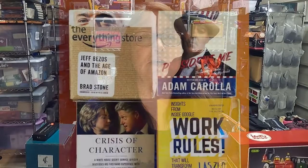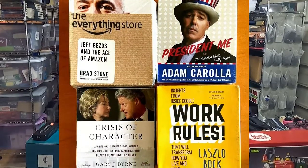Next is this set of 4 audiobooks I had purchased about 6, 7, 8 months ago. Could have been longer ago than that. It was before the pandemic. Somebody had posted on Facebook Marketplace that they had, I think it was 600 audiobooks for sale, and they did have books as well that I really wasn't that interested in, but they wanted to sell the whole lot. And so I think I picked them all up for $100.